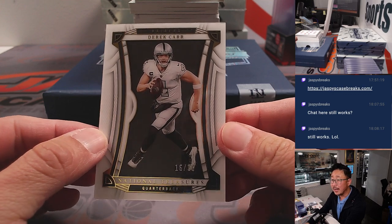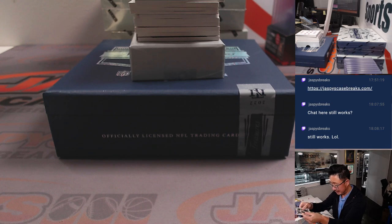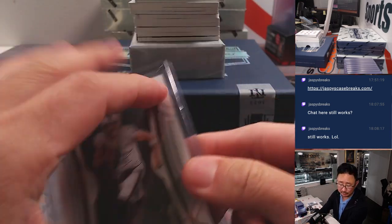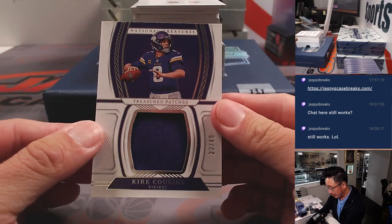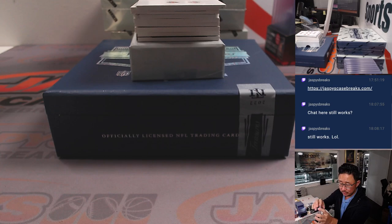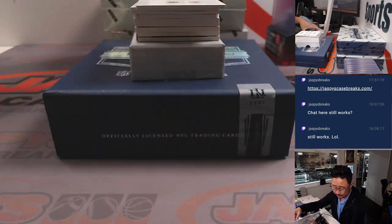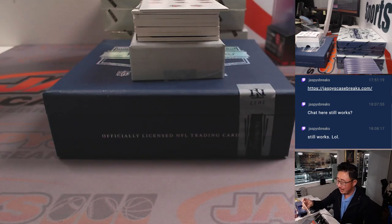Oh, another Raider, Derek Carr, 16 out of 35. I think he's gonna do well in a Saints uniform. It looks weird in a Saints uniform, but I think he's gonna do well down there. 22 out of 49, Kirk Cousins. You like that? That's gonna be for Inku. Inku in Minnesota.